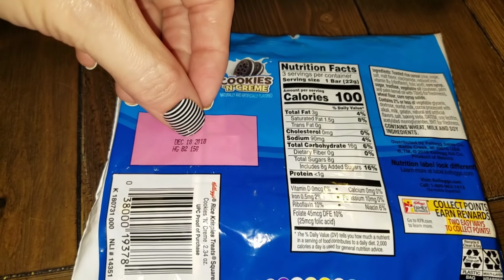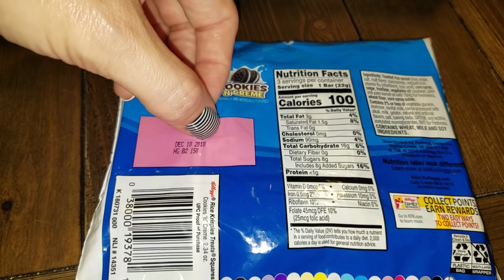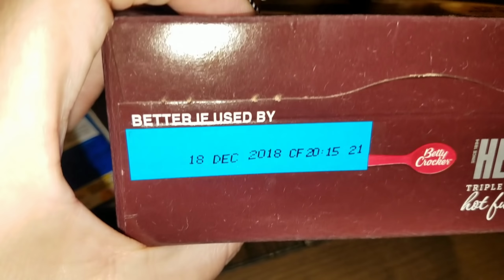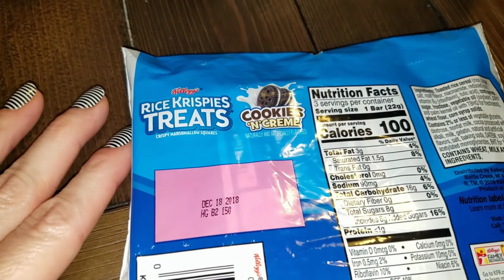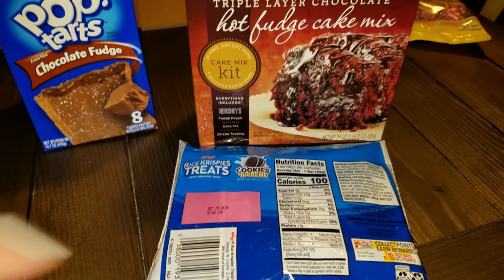So the date on these is December 18th, 2018. Did I see what this one was, the cake? Yeah, December 18th, 2018. Did that have the same date? It does. How odd. Okay.